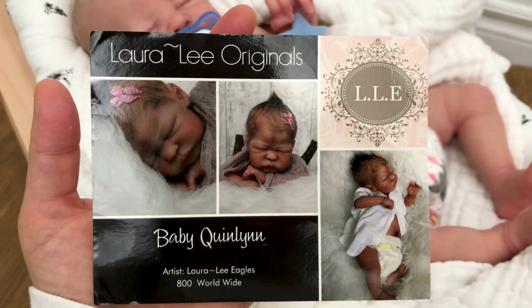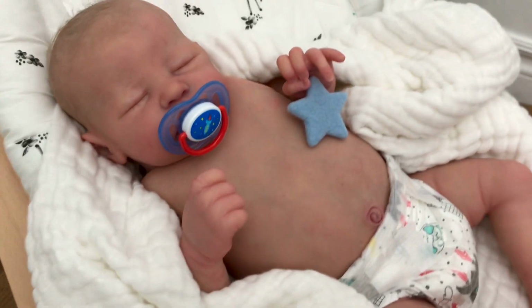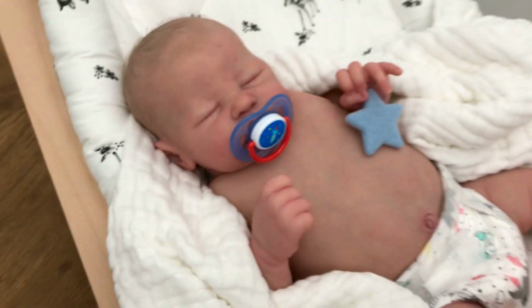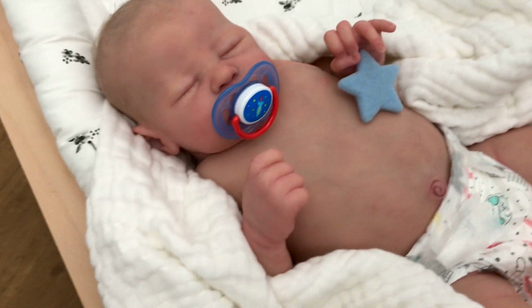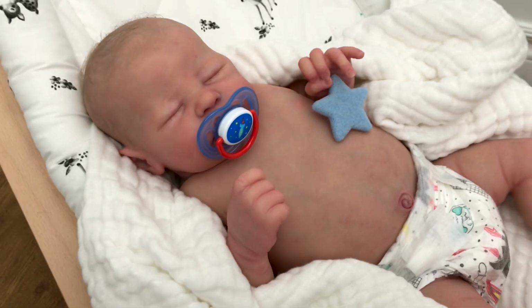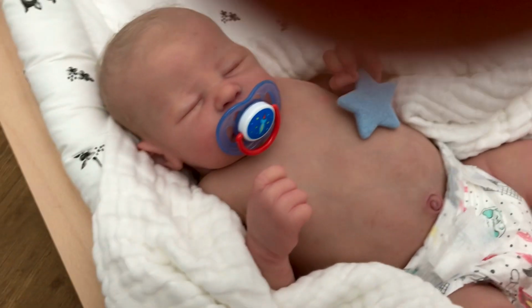So I am so thrilled to have finally finished her/him. And I say him because my little version, you don't see very many Quinlan boys in the marketplace, so I thought he is a boy. And the more and more I reborn, the more it seemed like he was a little baby boy.